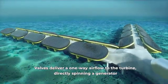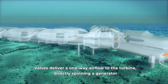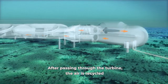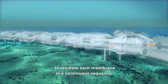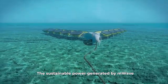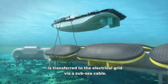Valves deliver a one-way airflow to the turbine, directly spinning a generator, converting this rotation into electricity. After passing through the turbine, the air is recycled to reinflate each membrane in a continuous sequence. The sustainable power generated by mWave is transferred to the electrical grid via a sub-sea cable.